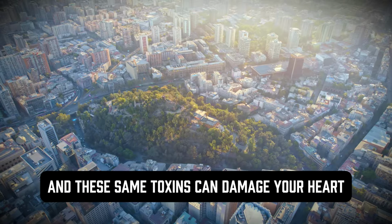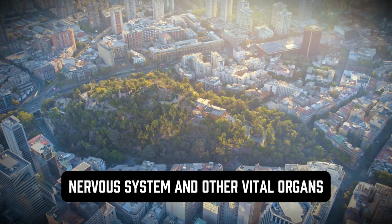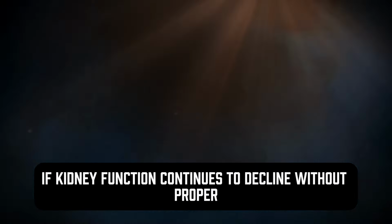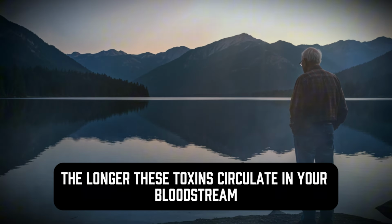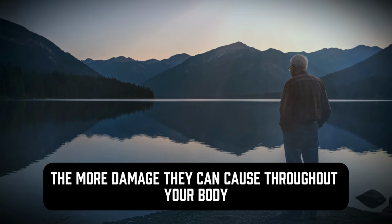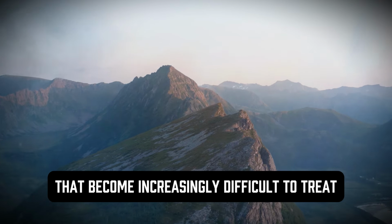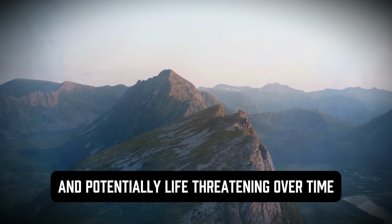And these same toxins can damage your heart, nervous system, and other vital organs if kidney function continues to decline without proper medical intervention. The longer these toxins circulate in your bloodstream, the more damage they can cause throughout your body, leading to complications that become increasingly difficult to treat and potentially life-threatening over time.